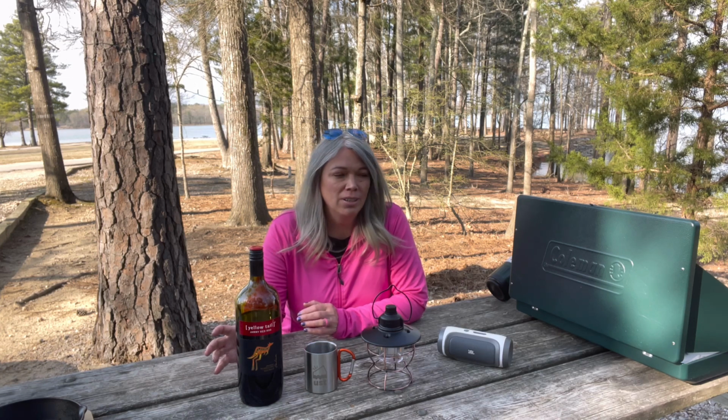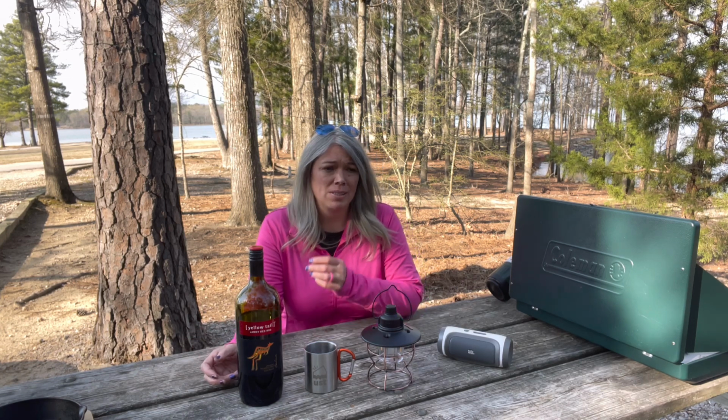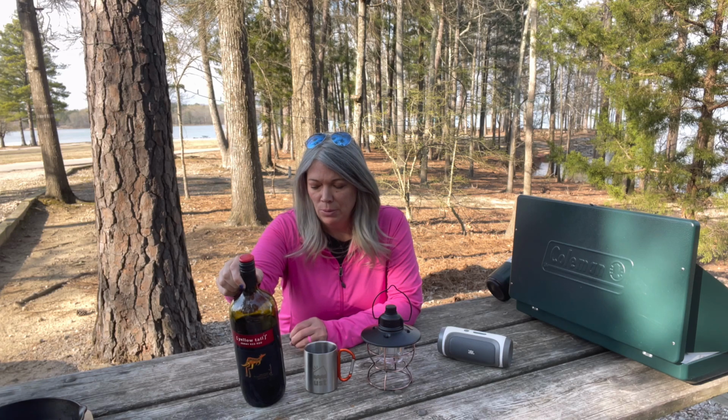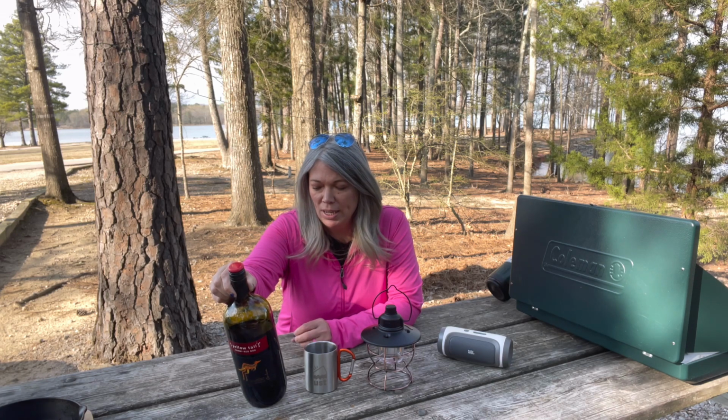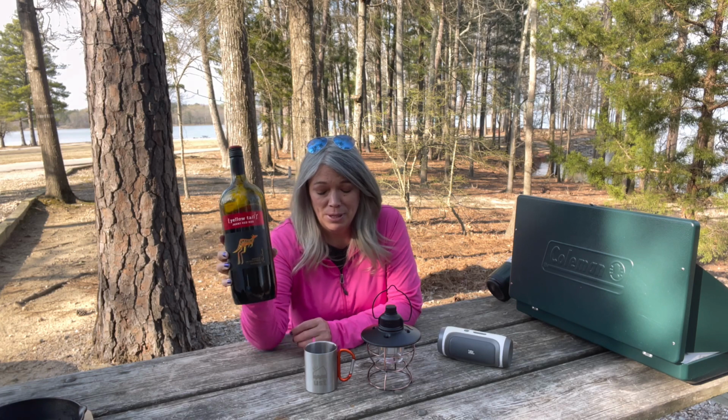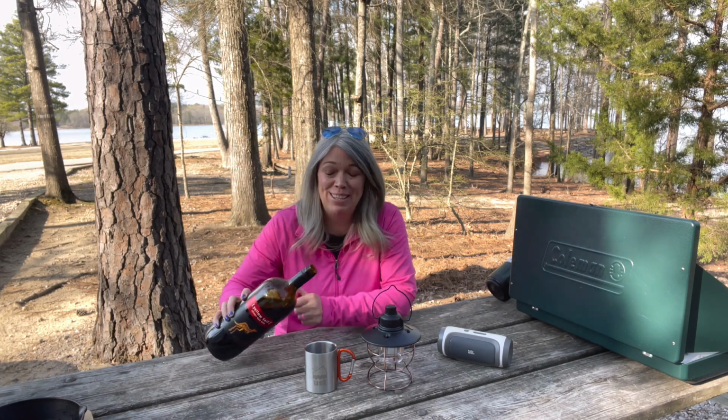So guys, I always share what I'm having at camp for cocktails. Sometimes I make some sort of concoction, sometimes I'll bring White Claws, sometimes it changes every single time depending on my mood. But lately I have fallen in love with this red wine. It is Yellowtail Jammy Red Roux, and it's described on the bottle as sweet and vibrant with notes of juicy red berries, vanilla, and chocolate.